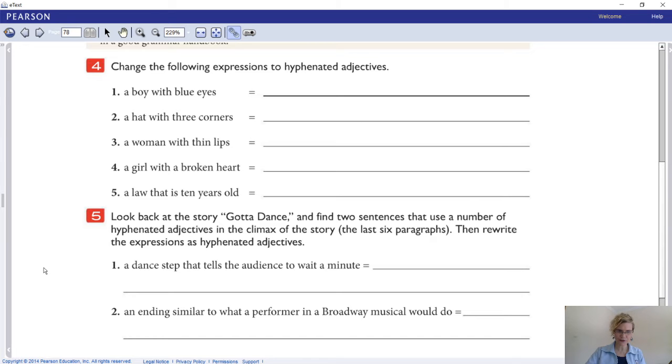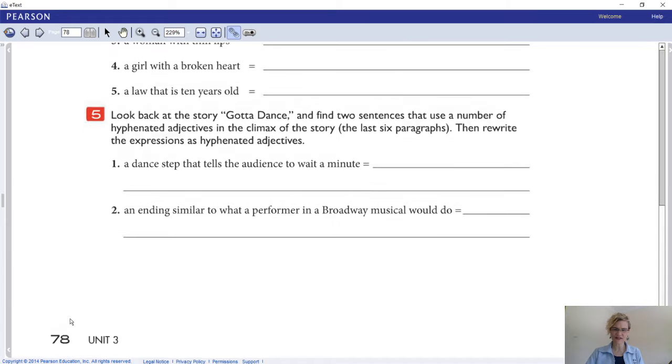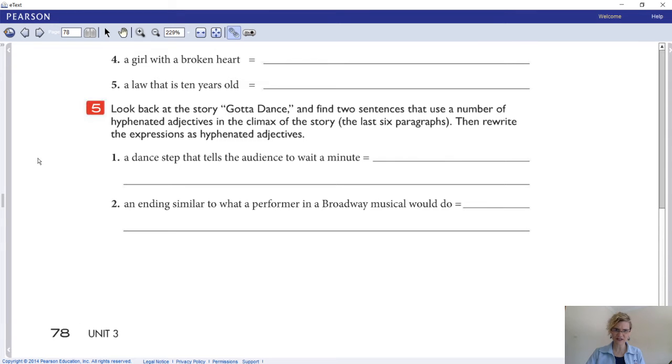Great, that brings us to number 5. Look back at the story Got It Ends and find 2 sentences that use hyphenated adjectives in the climax of the story. That's the last 6 paragraphs. Then rewrite the expressions as hyphenated adjectives. A then step that tells the audience to wait a minute.